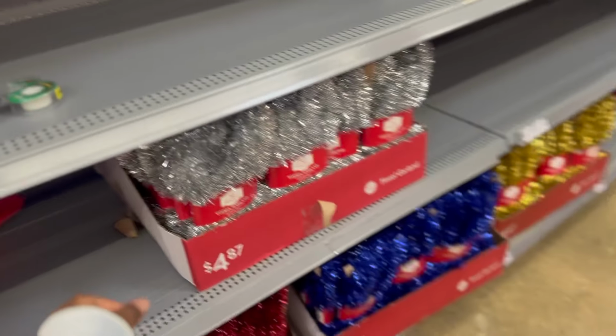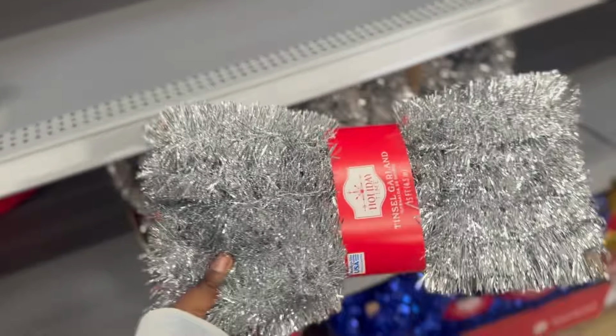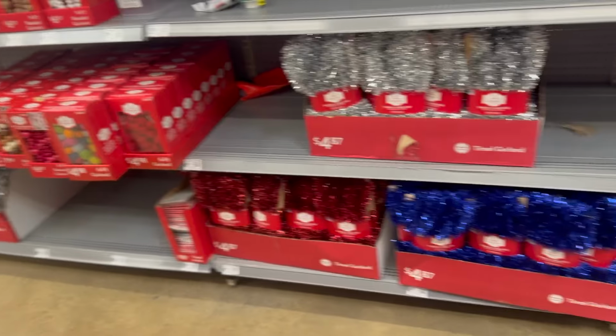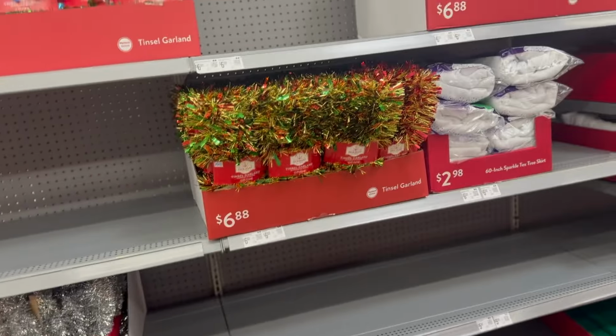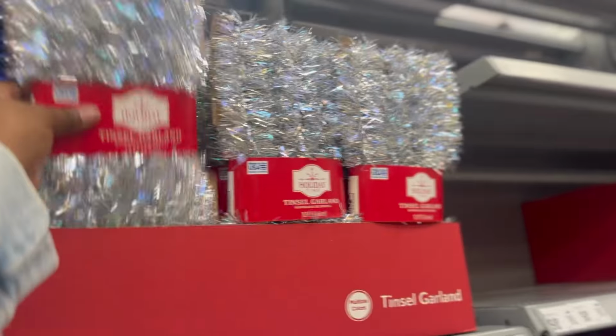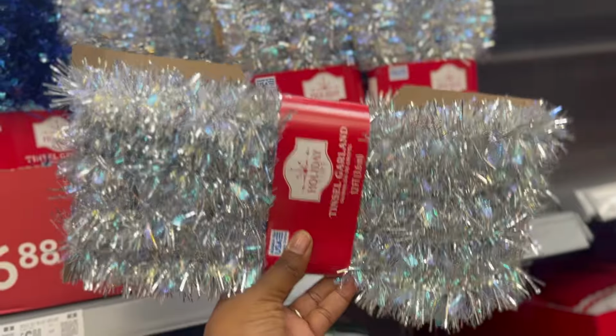I really want to do some tinsel garland on the tree one year, but I gotta find the right color. That's too gold. That's too silver. I wish there was like an in-between brassy color that they sold. Because I love tinsel on the tree every year. It's just so timeless.